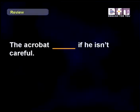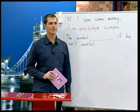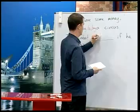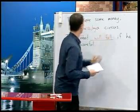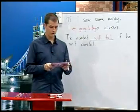The acrobat something if he isn't careful. Okay. The acrobat will fall if he isn't careful. Good. Last one's for you, Rosa.